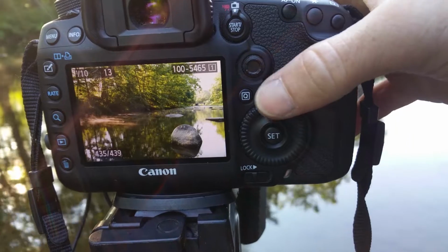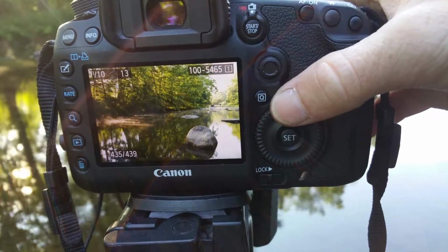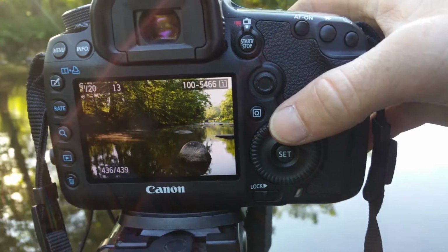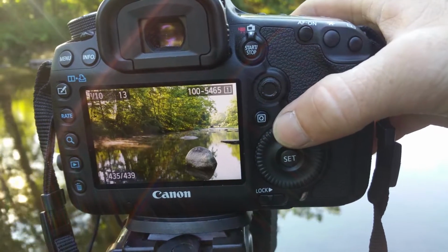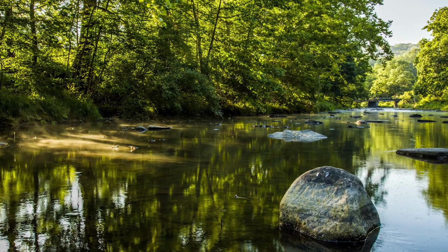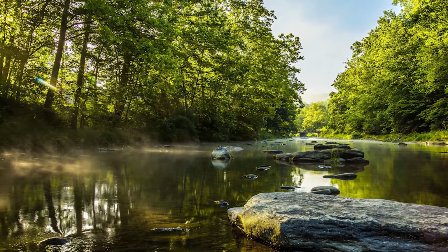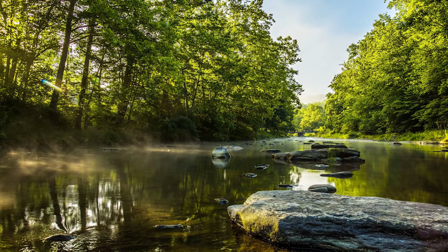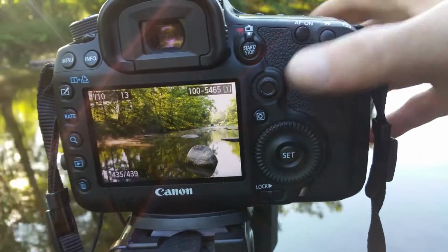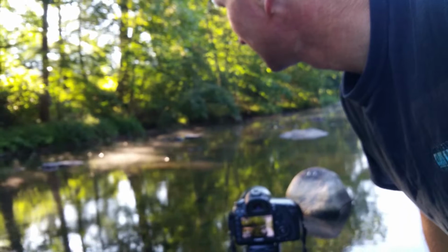So I've captured a few for my HDR. Really like the way that shadow and the fog looks over there. All the contrast. It's really cool. I love this. You gotta be up early in the morning to get this stuff.